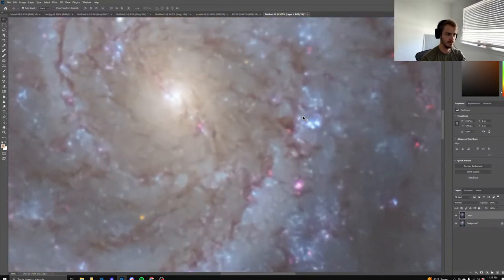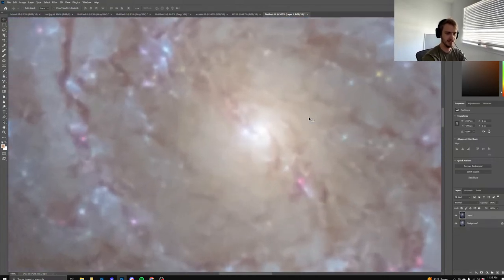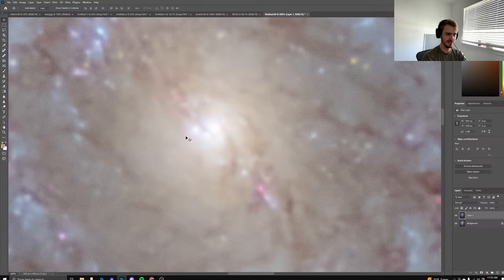There's a little tiny HA region right next to the core. That's pretty neat. It's kind of weird. It looks like the core has a little triple structure because of the dust mote in front of it.